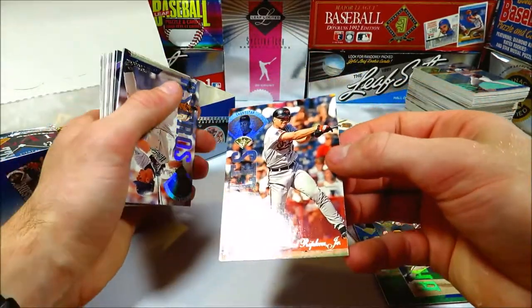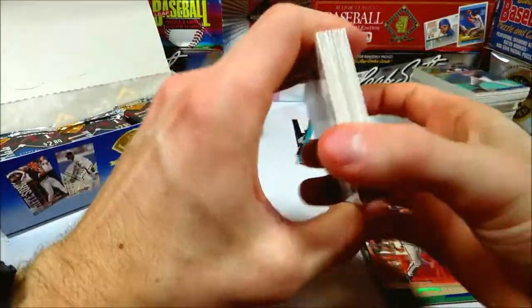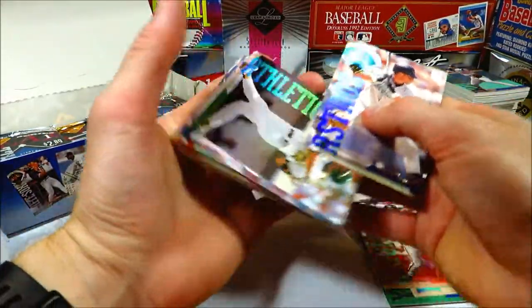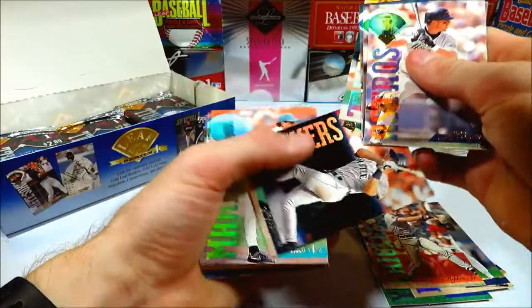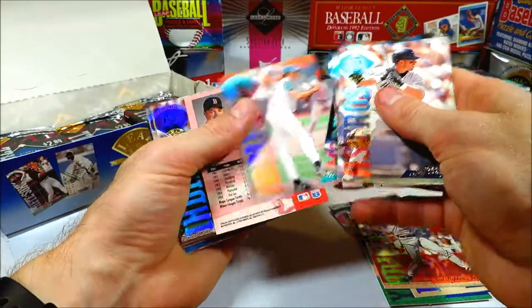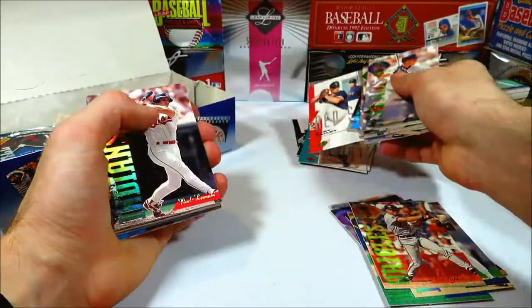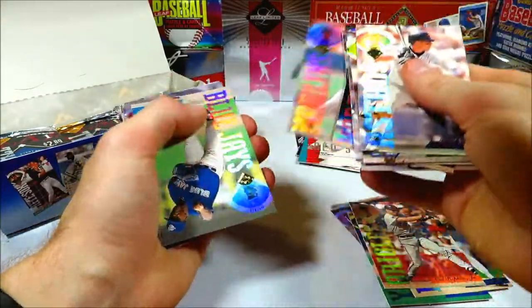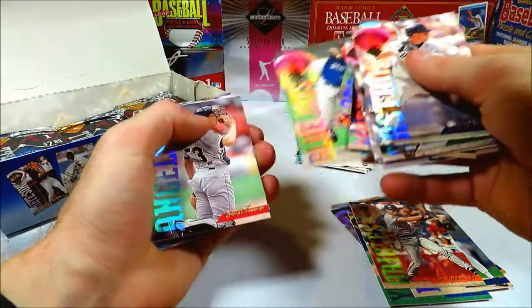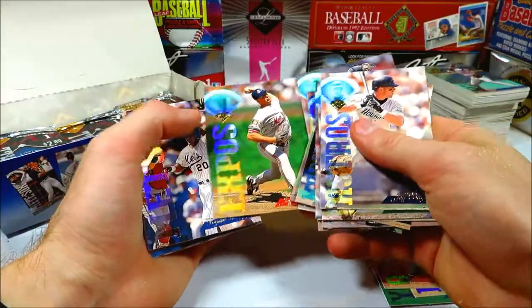Bottom left and top left corners are very much dinged. Pretty badly, but that's okay. Jeff Bagwell. And seems some more recognizable names. There's Jay Buhner. And there we go. Corey Bailey once again. Another duplicate for that. And we'll see here. No more big names.